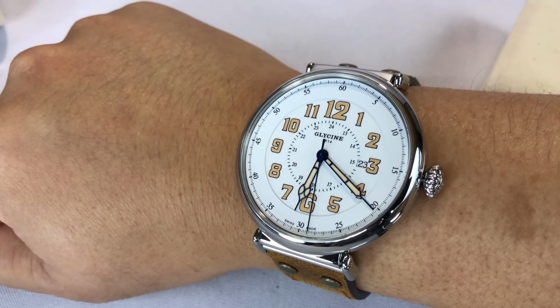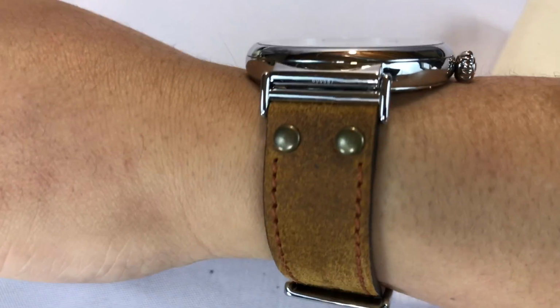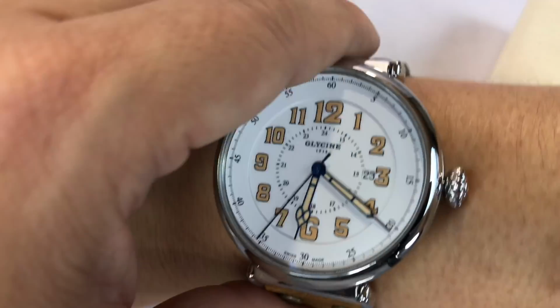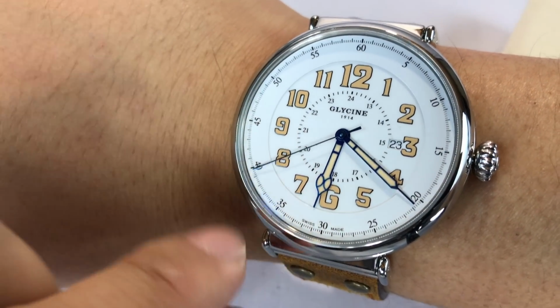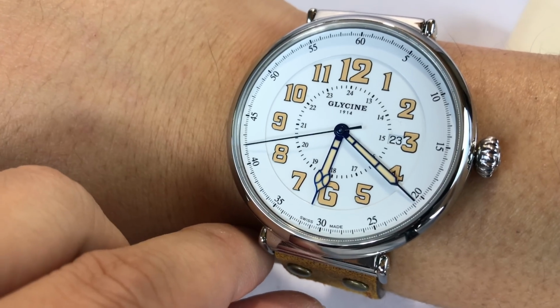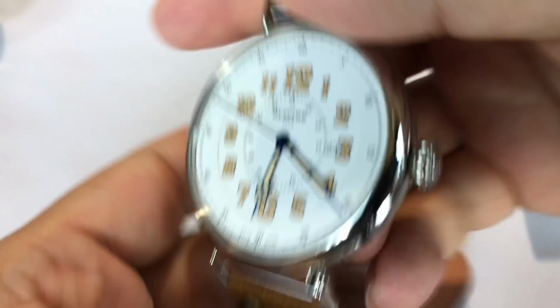It comes with a matching pocket watch, which is cool. I don't know where I would ever use that, but it might be something to display in your office or something. And it's got a really detailed outer ring here with the minutes and the seconds. And as you can see there, it's already ticking off, and then 24-hour markings in the center of the dial.